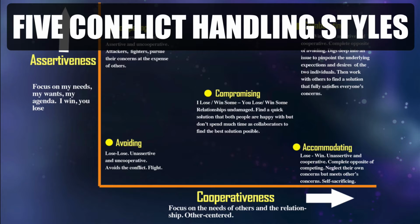But cooperativeness is the opposite. The person ignores their own concerns and focuses on others. Cooperativeness is other-centered. The person does not focus on their own concerns, but rather on the concerns of others. Looking at these two dimensions, Thomas and Kilman saw that you could explain all the behaviors that people have when they're in a conflict situation.